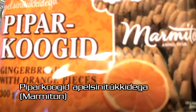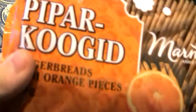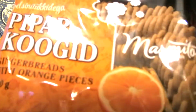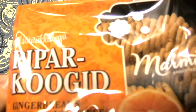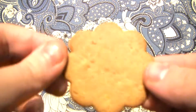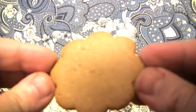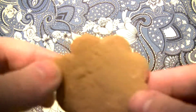As our next snack, we have this thing. These are gingerbreads with orange pieces. If you remember, in the other episode I reviewed the normal ones of these that Marmiton has every year. But this year, these showed up. Visually, they look pretty much the same as the non-orange ones.